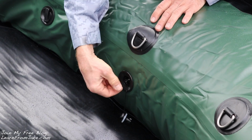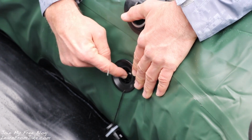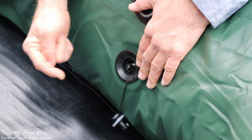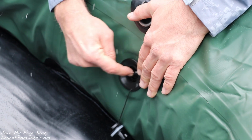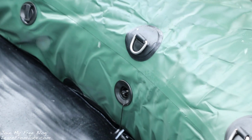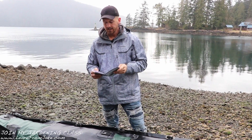But if I pull this, twist and pull that little valve there, now I have the ability to deflate the boat with a finger or stop the airflow by letting go. And then I can always push that in and turn it to let the air all come out without me touching it.